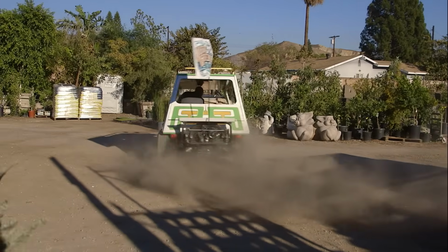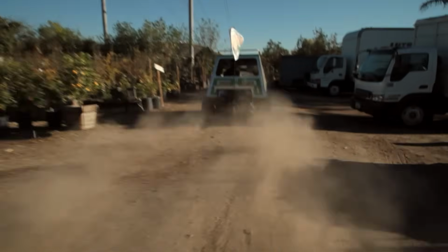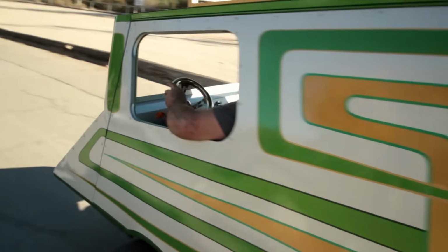He lucked out with this engine. This thing rips. Everything has held together great. It runs great. I almost wish I didn't have to give it up. I was really getting attached to this thing. Being able to drive it on its inaugural run was really cool. Performed perfect. I think Victor's gonna take this thing more places than the nursery.